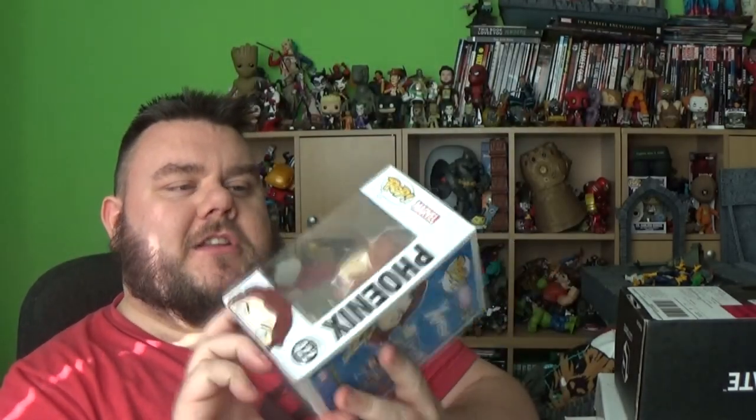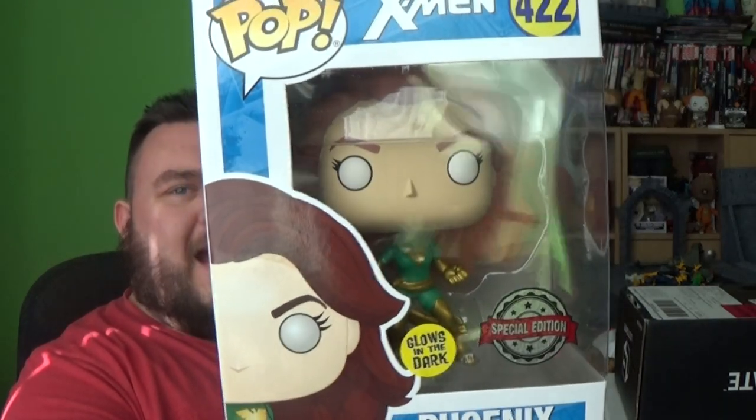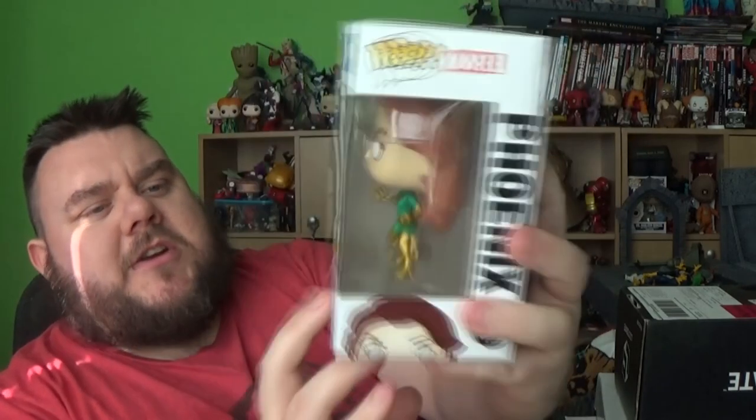Next up, guys, I went to Asda. And Asda had the Dark Phoenix. This is just the Phoenix, but it's the Glow-in-the-Dark Special Edition version. I haven't seen this before. I have got a Dark Phoenix kicking about somewhere that I got ages ago when I was in Skegness. I picked that up at their local, I think it was B&M or Home Bargains, one or the other.